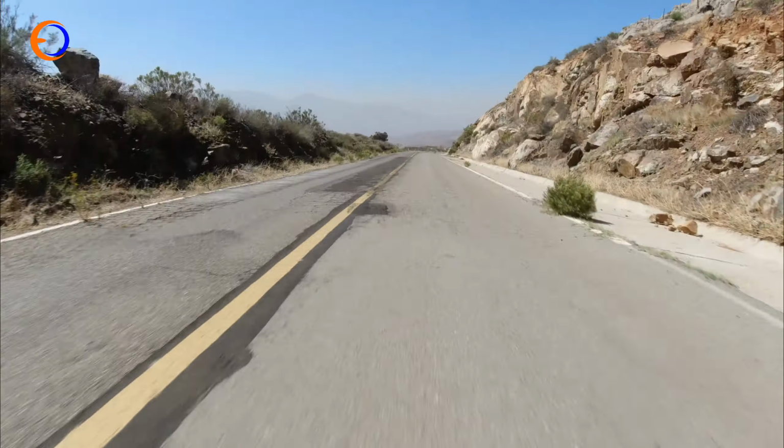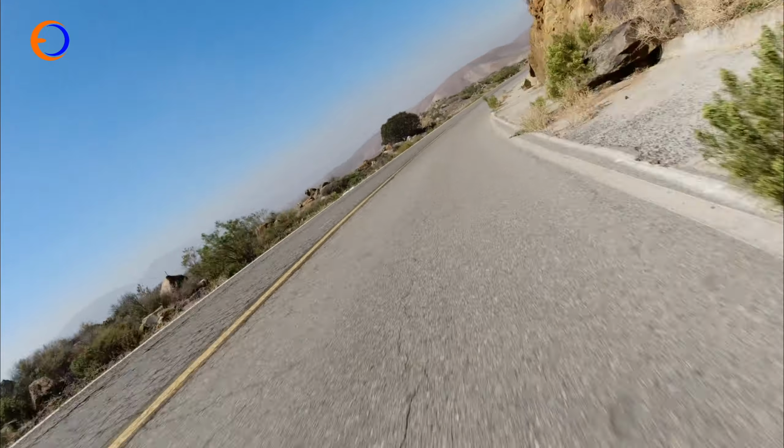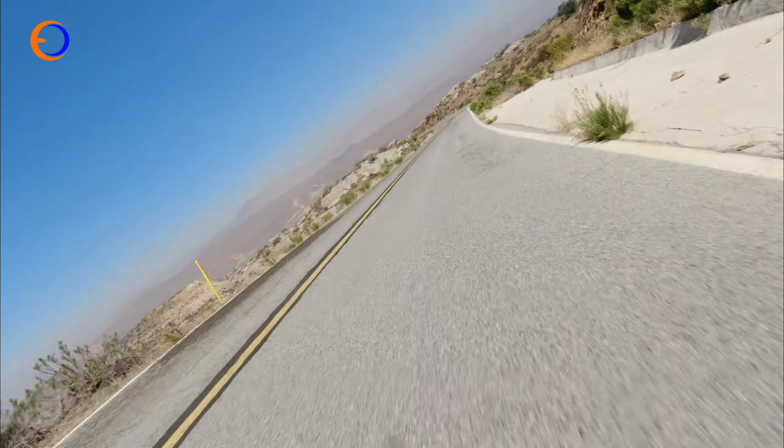So I'm going to brake into this right-hander, and again I'm going to stay tight through here. I'm going to stay really tight, and I even clipped these bushes on the inside a couple of times. So I'm staying tight so I don't have to keep crossing the yellow line while I've got lean angle on.